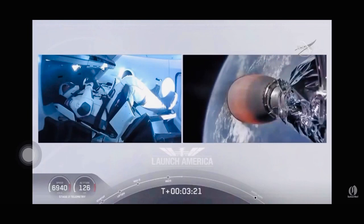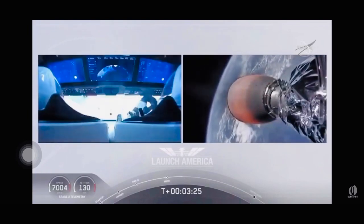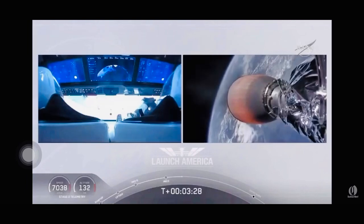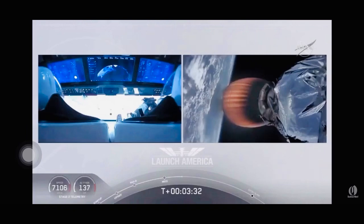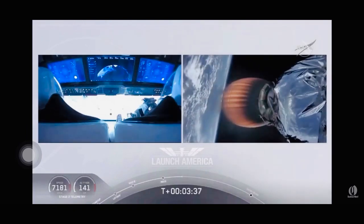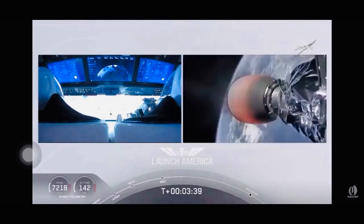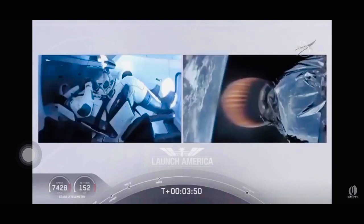You heard the call out 2 Alpha, so they're now in the longest abort zone that carries them all the way from about North Carolina up the eastern seaboard almost to Canada. Things looking good though, getting good call outs, nominal propulsion on that second stage. Bob and Doug continuing to make their way into orbit. Dragon SpaceX nominal trajectory. Acquisition of signal in Bermuda. SpaceX Dragon, nominal trajectory.